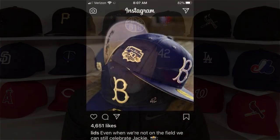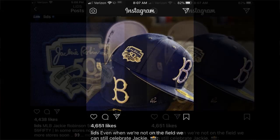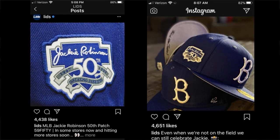It was a Jackie Robinson side patch, 50th anniversary of Jackie Robinson Day, his first day in the majors for the Brooklyn Dodgers. It's got a nice 42 on the front panel. Some viewers might recognize this one. I thought it was really cool when I saw it on Instagram.